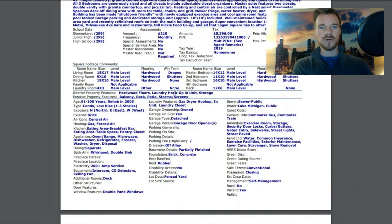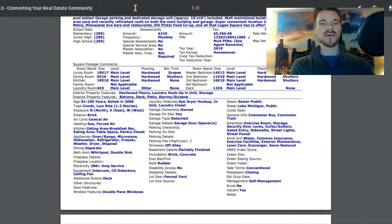This is for a condo, and you see the interior property features are fully filled out, with everything that would probably apply. For the exterior, you've got the balcony, deck, patio, storm decks. The kitchen has all the appliances. What does the assessment come with? What do the HOA fees cover? What amenities are in the building? You would be surprised at just how empty some of the data in these sheets can be.